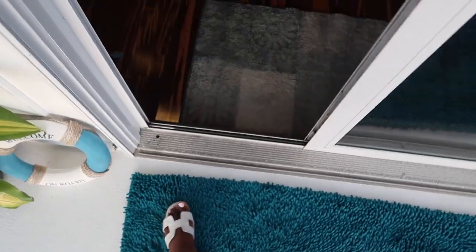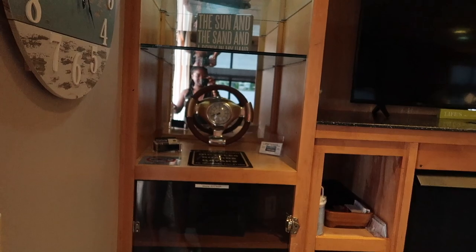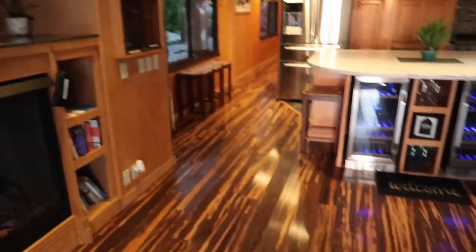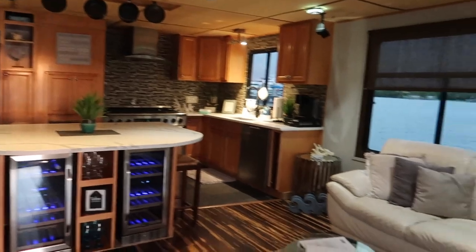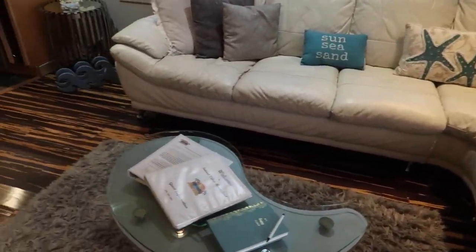Okay, so this is going in. It says to remove our shoes, so that's what we're gonna do. We're gonna obey them. Guys, it's so beautiful in here. So you guys, this is all a boat. I don't know where the lights are for these. Oh, there you go.